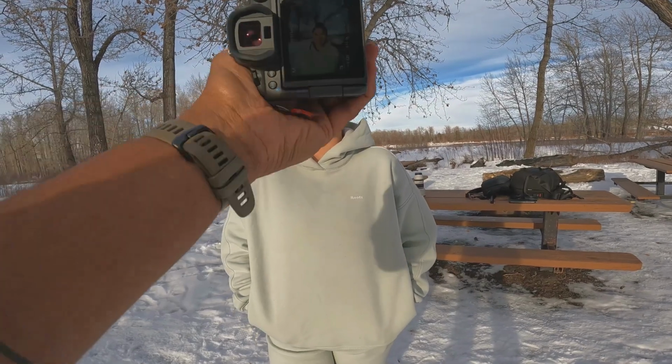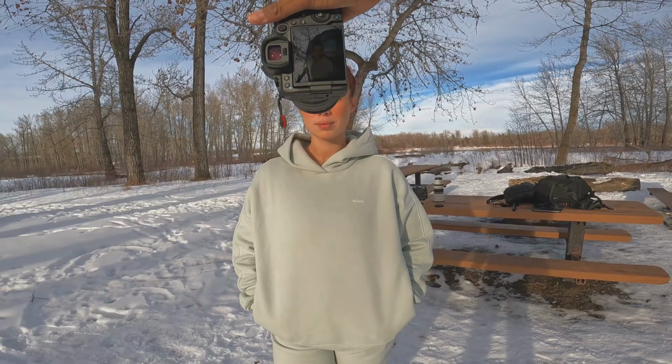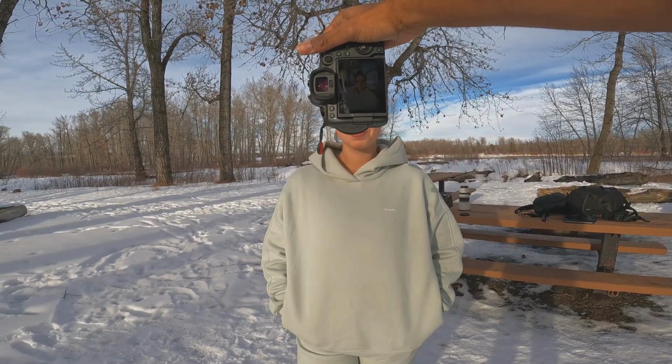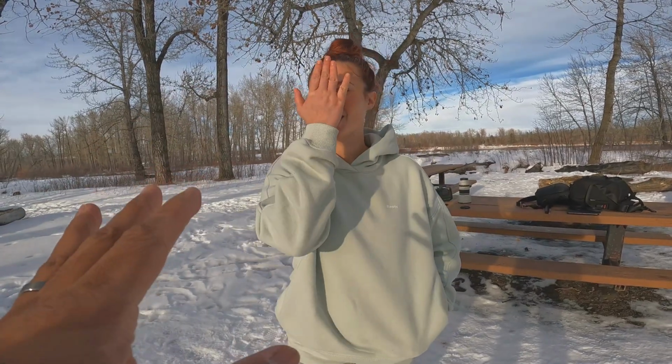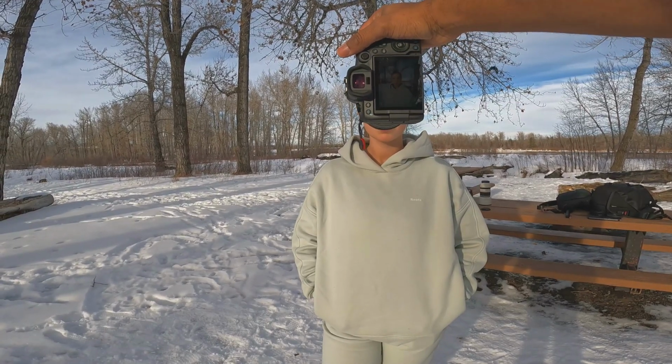15 mil. It's gonna be crazy. It's gonna be interesting to see how the face changes depending on what lens you're using. So this is a 15 mil. Wait, it's gonna look a little goofy, but try to keep the same expression. 1, 2.